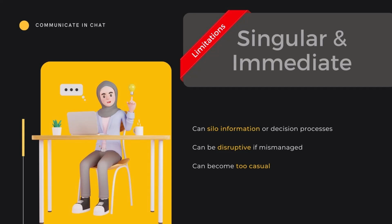Some of us may have experienced how chat can become disruptive. Consider when using chat, do you know your contact well enough to address them in a casual format?